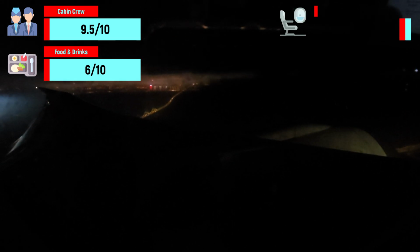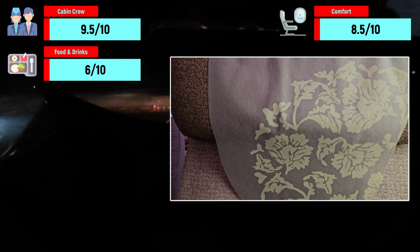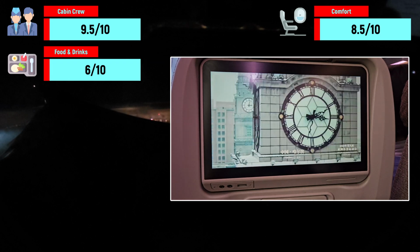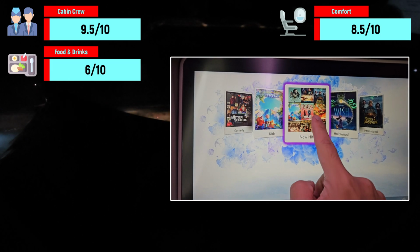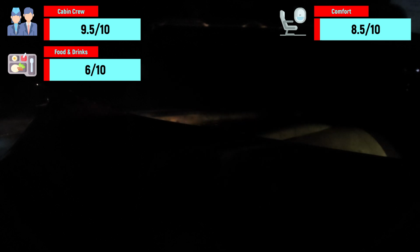Moving on to comfort, I found the economy seats to be pretty decent and I have no issues with anything here. The in-flight entertainment system was brilliant to use, however, it does not have as many movie and TV options compared with other airlines. There were also no blankets or pillows provided on this flight.